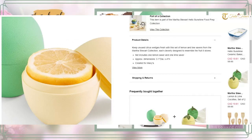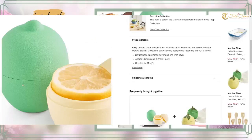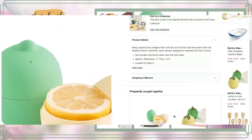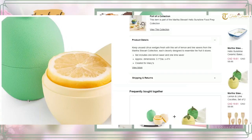So the description says, keep unused citrus wedges fresh with this set of lemon and lime savers from the Martha Stewart collection, each cleverly designed to resemble the fruit in stores. So you won't forget what you have in that little container like you might with a Tupperware or something like that, because it really clearly is the shape of the citrus fruit.